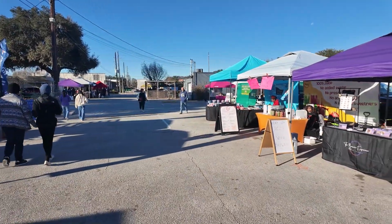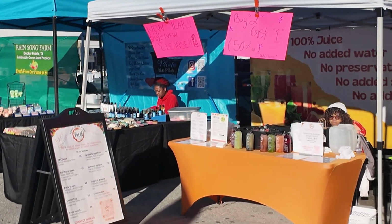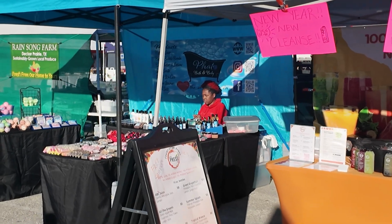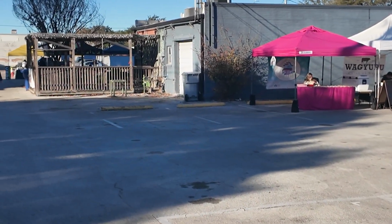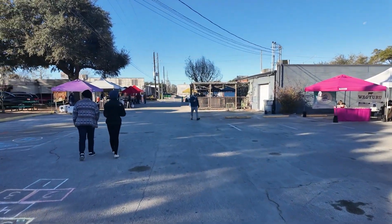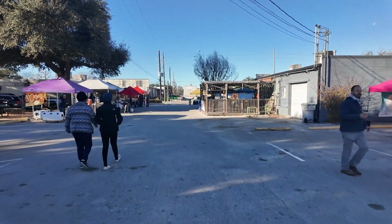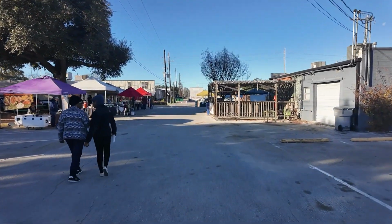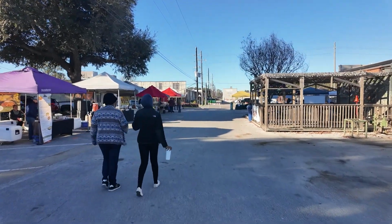Okay, so I'll try to maybe zoom in a little bit here. Got some different juices that they're selling there. And I'm gonna keep talking right now because we got some music being played and I don't want a copyright strike on my YouTube channel or anything, so we're gonna keep on talking here. So we'll walk a little bit further this way, and then we got some more booths over here too.